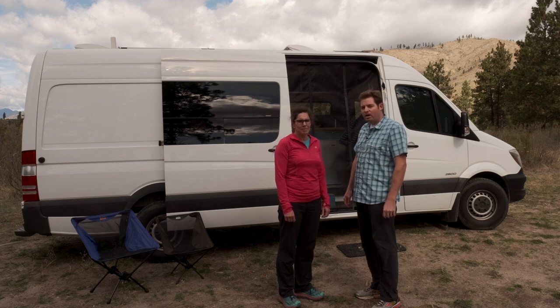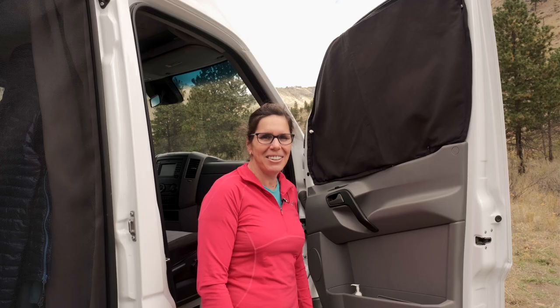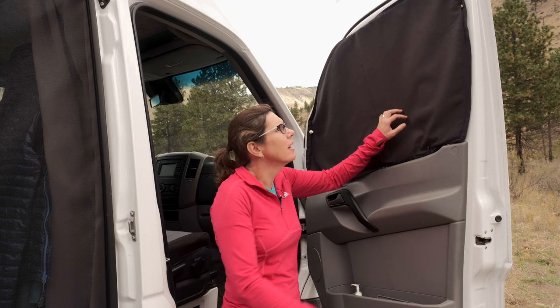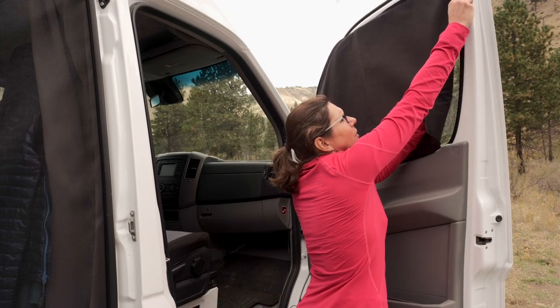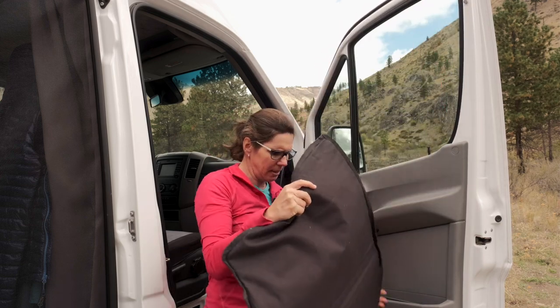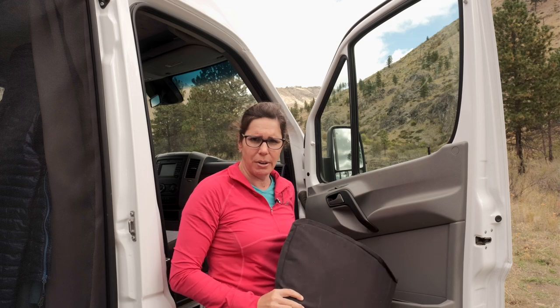So now let's go on to look at the interior of the van. One of the many features we really like about our van are the window coverings that my mom and I make. They're just simply Reflectix covered by inexpensive deck cloth held up by a couple magnets. And we have these for all the windows throughout our van.